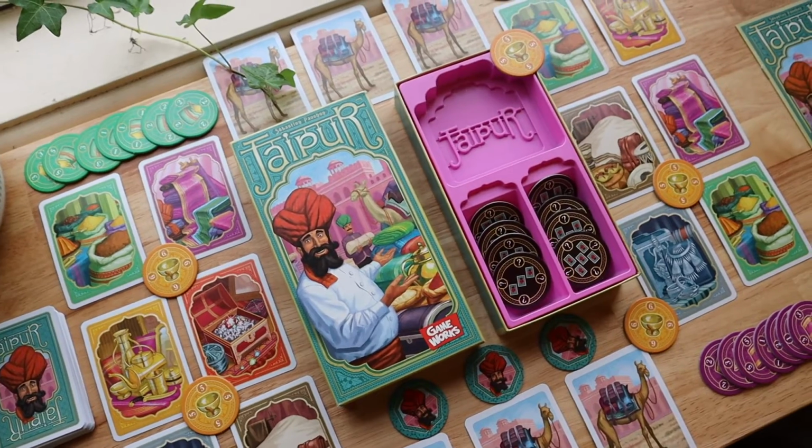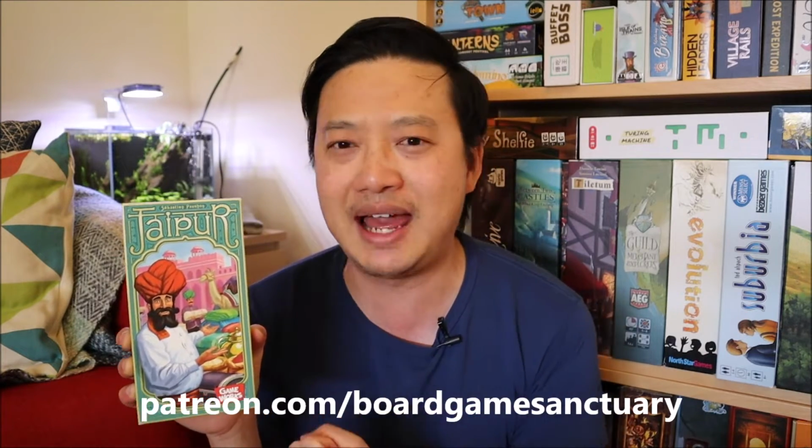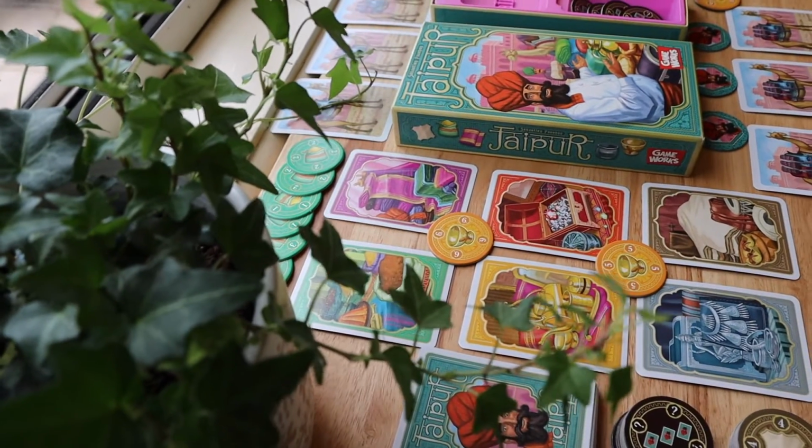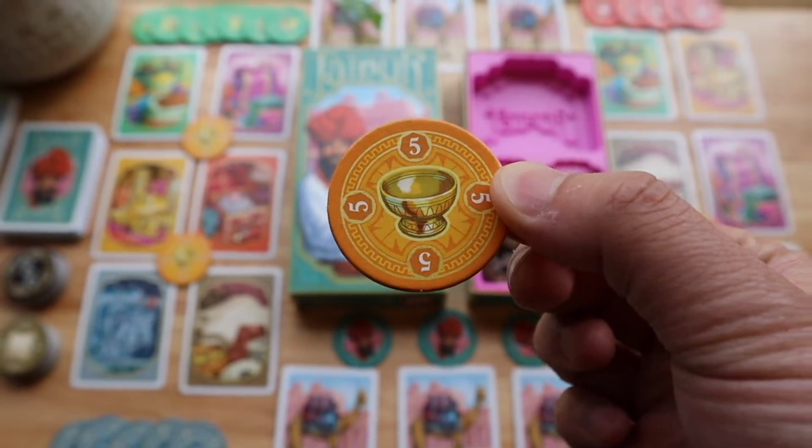I just love the tactile nature of deciding on the market whether to take a handful of camels or whether to trade in with what's on offer. There's an idea of trying to collect the most as soon as possible to get the highest value points for the type of good that you're trading.